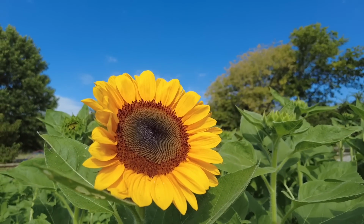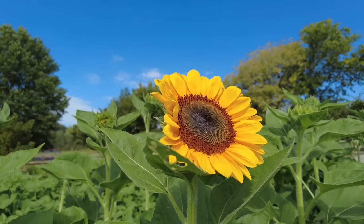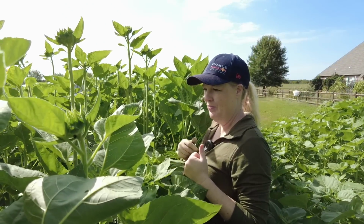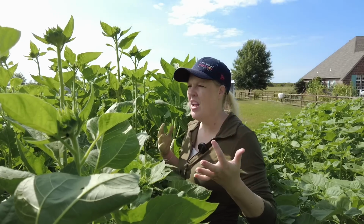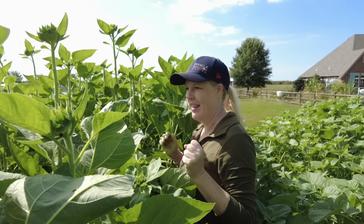I don't think our customers are going to turn down a giant sunflower because it's still beautiful, but from an industry standard of quality, I want to get them smaller. So honestly, I'm glad we did this experiment and are learning as we go, because fall sunflowers are just a bit trickier because temps are cooler and days are shorter. They behave a bit differently than your standard summer sunflower. So I'm excited to think through all of this.